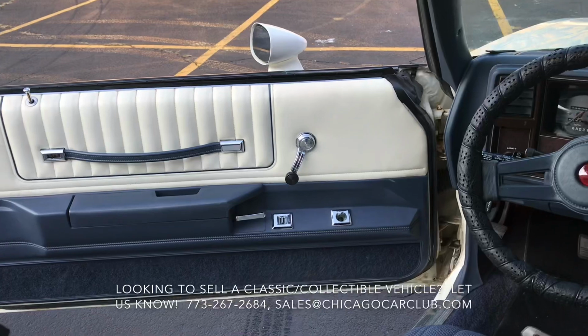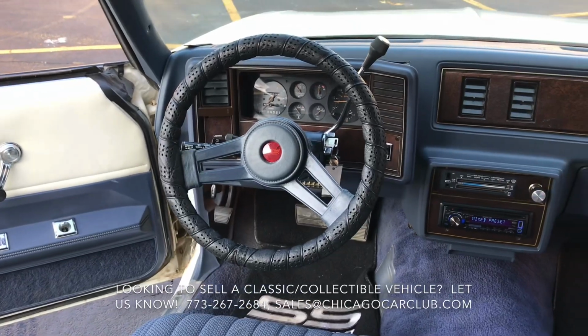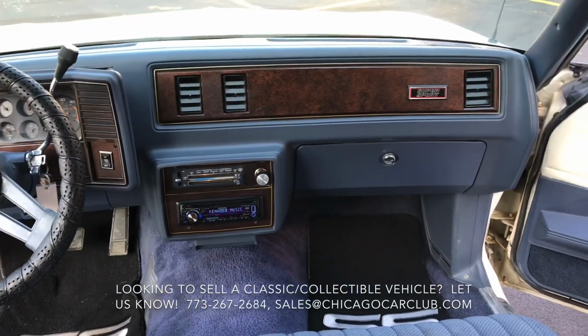Door panels are really nice. No damaged armrests or kicked open markings. Roll-up windows. The original blue carpet is in nice shape. A little bit of age around the dead pedal. Aside from that, very good.